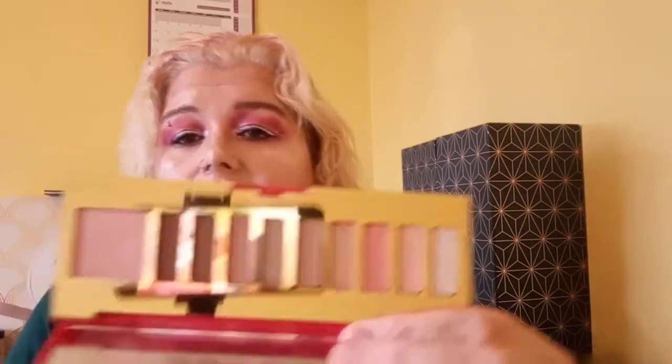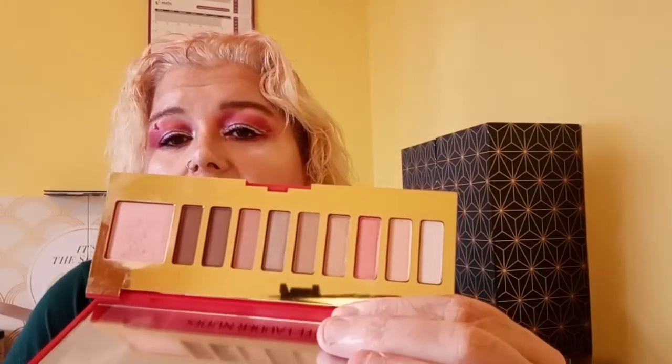What I'm saying to you is there's not much fallout on them, because sometimes when you use an eyeshadow palette there's an awful lot of fallout, but there's no fallout on these ones. And this is the next one. Just love the packaging.